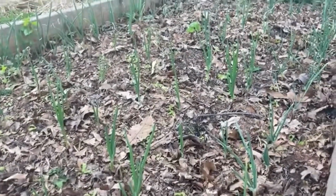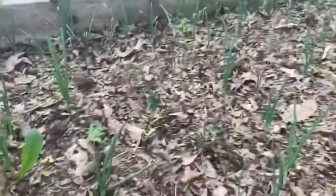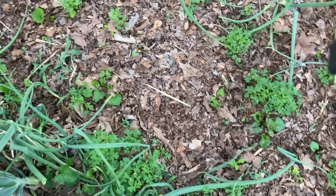Look at all the onions. My onions are doing amazing, and I am so impressed with my lines. Do we see my lines? A few weeks have passed and I have no onion sets in this space.